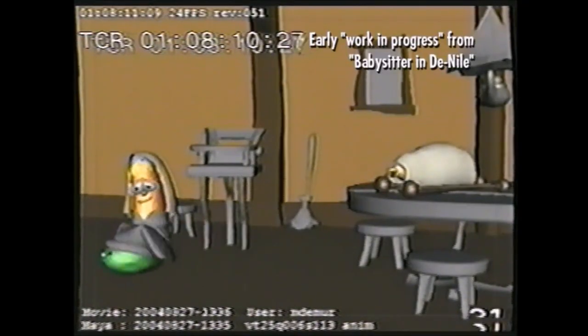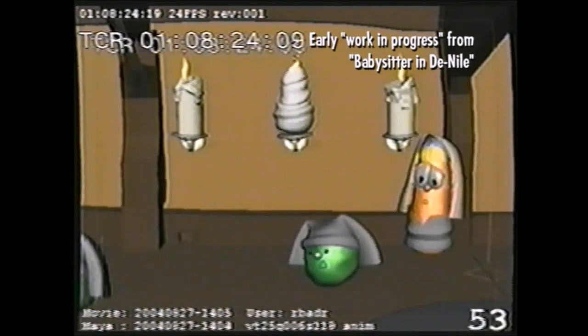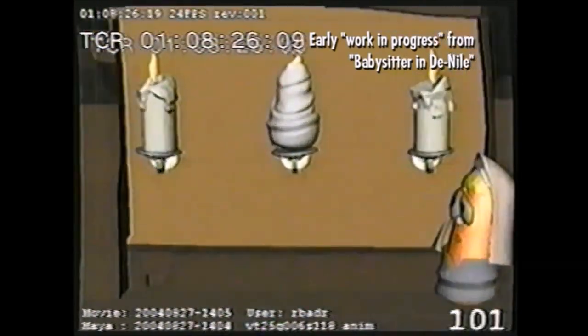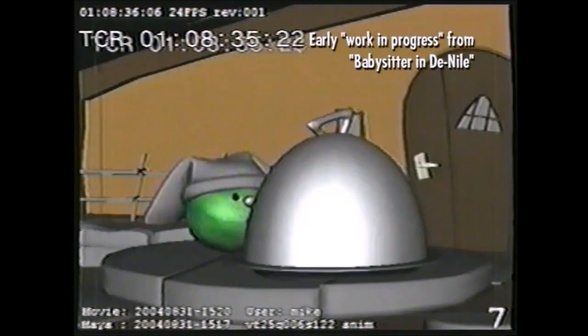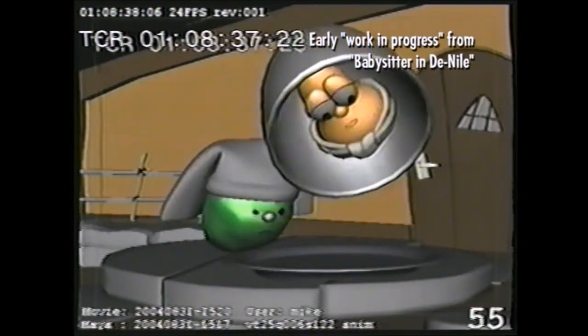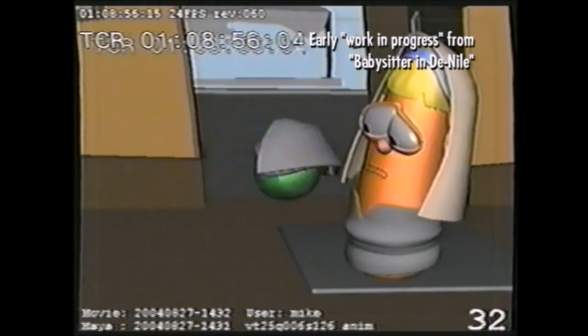The original story of Babysitter and Denial, we had put a lot more of the story back in where the guards were actually searching for the babies. Because if you remember in the biblical story, they were looking for the baby boys to take them away. And we had several scenes where the guards were looking through the house for the baby Moses. And it was kind of funny. We had the baby being hidden in this place and that, and a lot of funny gags.